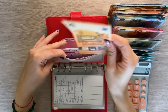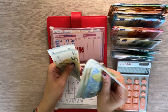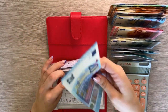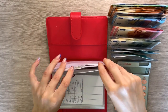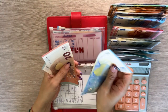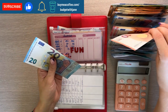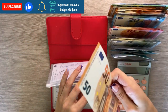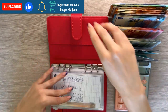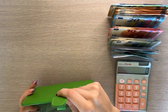I don't know why. Autumn has a 50 and winter has 20, 25, 30, 35, 40. So we're grabbing a 20. So winter has 40, spring is empty, and miscellaneous has 20, 30, 35, 40, 45, 50. Perfect. So a 50 in miscellaneous. Great. So that's all for this binder. Way thinner, which I like.